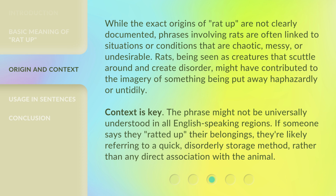Context is key. The phrase might not be universally understood in all English-speaking regions. If someone says they ratted up their belongings, they're likely referring to a quick, disorderly storage method, rather than any direct association with the animal.